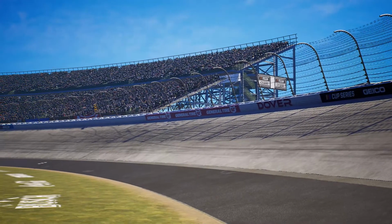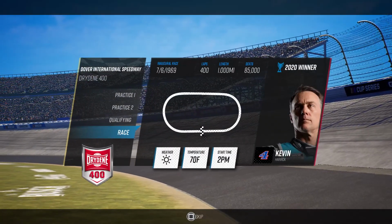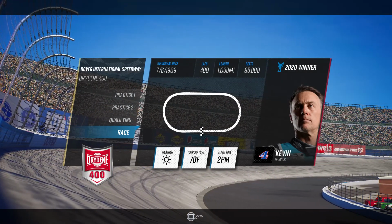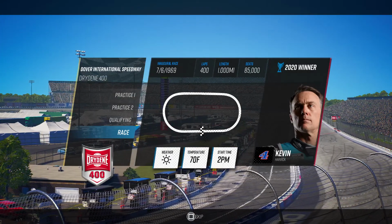Welcome to the Monster Mile here at Dover International Speedway. This is one of the most physically demanding tracks on the schedule, and we're getting ready to see these drivers take on this 1 mile high banked concrete oval. I'm Alex Hayden, bringing you all of the action from the Dry Dean 400 here today.